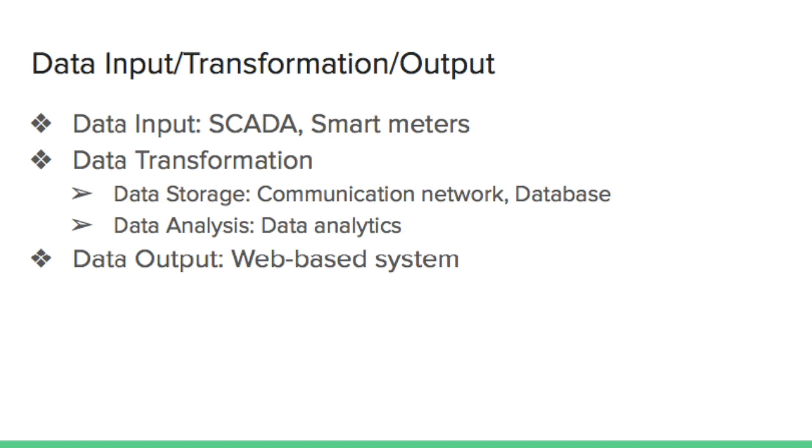Communication network gears such as router or Bluetooth converter then receive those data and transfer it to database management system where the data is stored. Then the data is analyzed through analytic procedure using algorithms such as dynamic multi-objective optimization algorithm. Data analysis here means to extract meaningful patterns in energy usage and predict values based on the collected data.